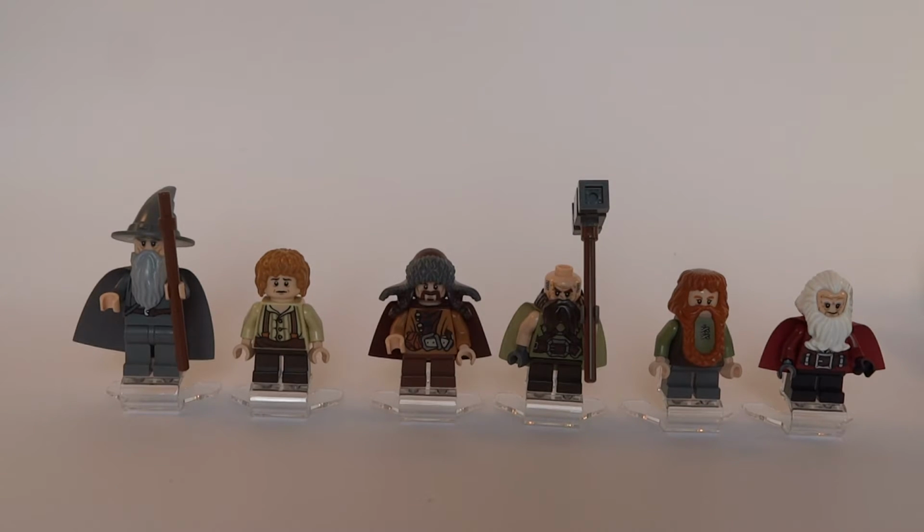First up we have Bofur with his big warm hat, made out of that softer type plastic which Lego uses a lot for hats. And he also wears a cape on his back and comes with an alternate face. Next up is Dwalin, with his menacing hammer and the beard piece. He is bald and therefore doesn't get an alternate face. He does, however, get a tattoo print on the back of his head.